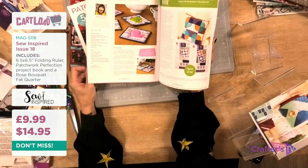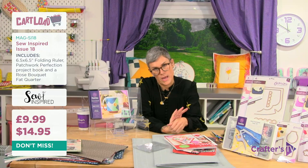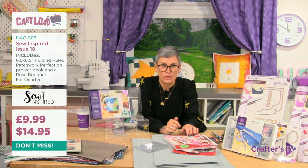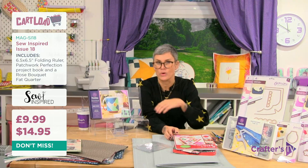There's so much. The one thing about So Inspired, over and above other magazines that you may buy or see, is how many projects are in this magazine. It is packed full of projects. It's like all killer, no filler. That's what it is, every single time. And honestly, this issue is out of this world good. Just brilliant.